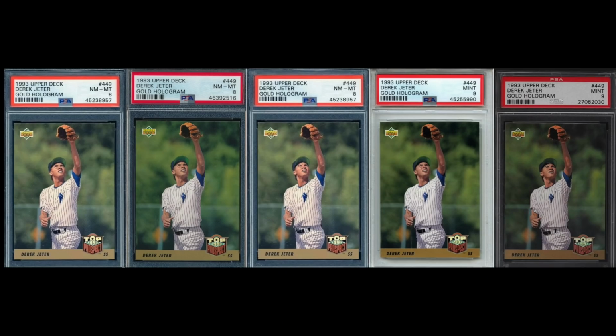But I find some lighting where I can tell the difference, and incredibly 8 of the 20 were the gold hologram versions. I had to double and triple check this because, as I mentioned, it can be really hard to tell the difference, but indeed it was 8 of the 20. I ended up sending 5 of them to PSA. I got 2 9s and 3 8s.